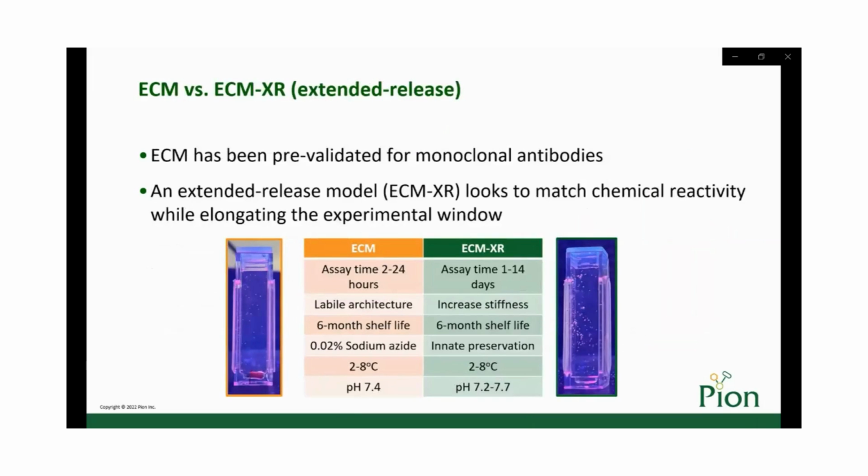When initial development started of the ECM XR, we looked to elongate the experimental window that the ECM had previously been validated within, as we just talked about on the previous slide. So initially, we're looking to increase that assay time from now about 1 day sweet spot that most SCISSOR assays are run within, and elongate that for extended release formulations, and have the ECM XR be stable hopefully up to 2 weeks, most likely 1, but hopefully 2.